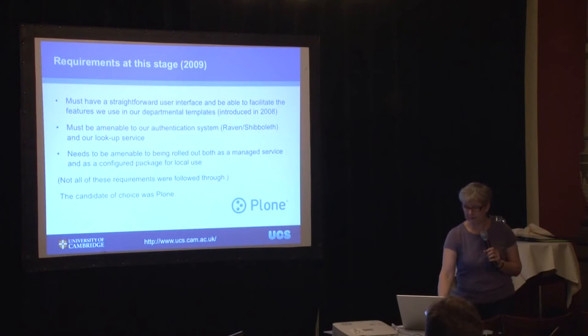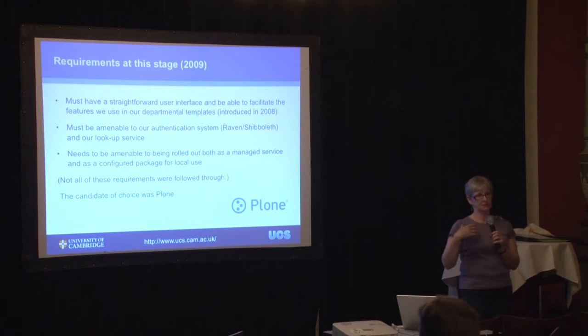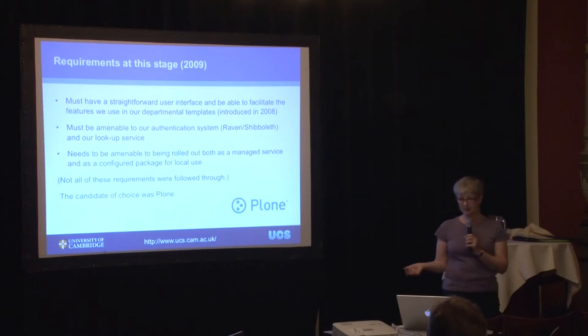how they were coping with it. The requirements that we had at this stage were that we had to have a straightforward user interface, because this was going to be a CMS which we gave to people to use, rather than hosting it and having users coming in and putting their content on it. We were giving them a hosted CMS service which they would then administrate themselves. So there was the overhead of them having to be able to have a simple interface into it, and also their users to have a simple interface into it.